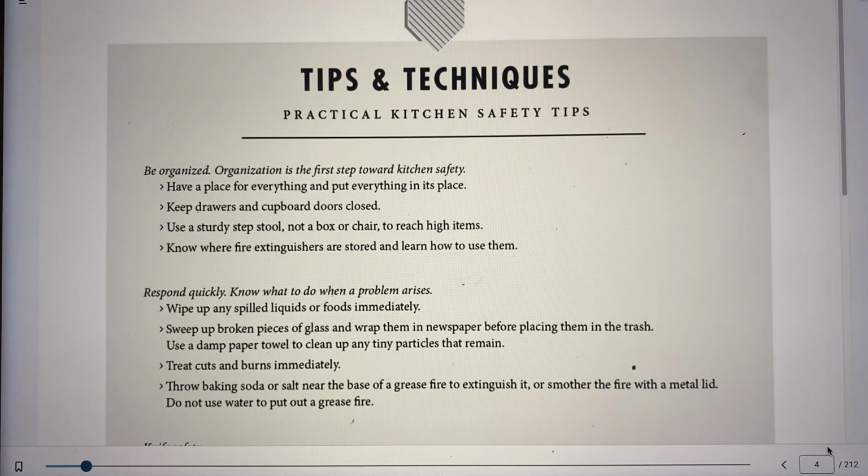And I like the part where it says use a step stool. I have a step stool I just bring in whenever because I've fallen off chairs. Putting a chair or a folding chair up, or a box, and I'll fall, and I don't need to fall these days. So it's important to invest in a sturdy step stool so you can reach those top cupboards. Make sure you have a fire extinguisher in your kitchen. Very important. And know where the fire extinguisher is and how to use it.